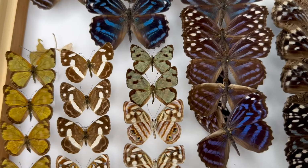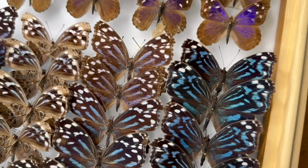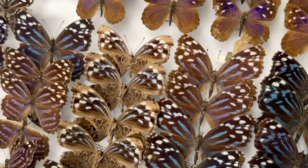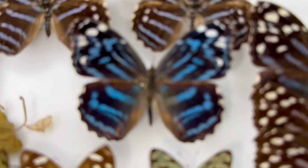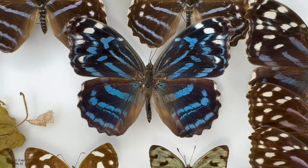All right, guys, I wanted to show you some of my Eunica in my collection. This is one of my favorite boxes in all of my collection. These are all actually North American butterflies. And we've got my Celia thusa here, one of the favorites. I mean, look at that thing. How can you not love that butterfly? Some of these things are absolutely incredible.